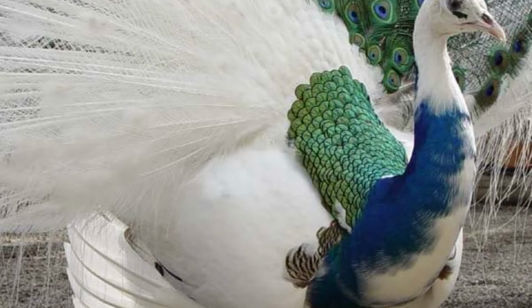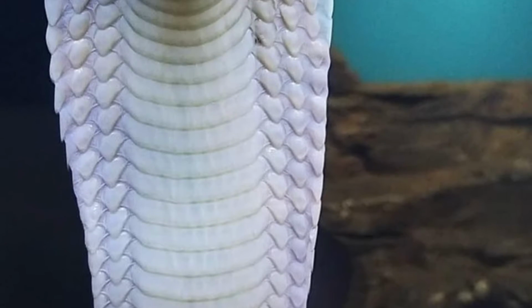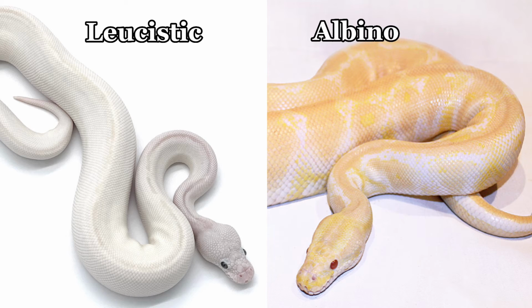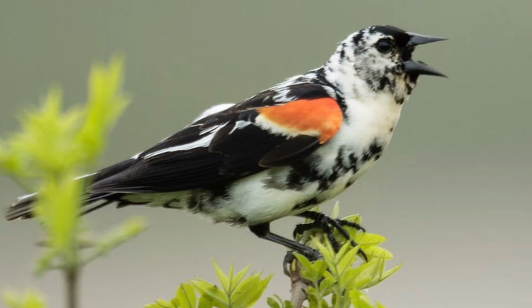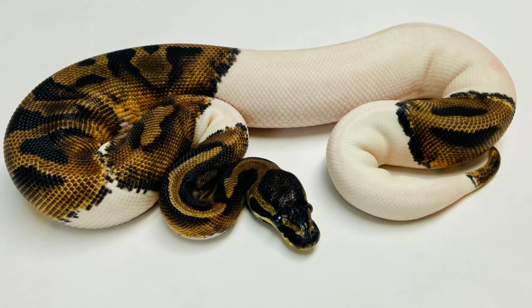What I wanted to picture here is a partially leucistic individual. Leucism is similar to albinism in the inhibition of pigment in the skin. Unlike albinism, the eyes are the same color as they would normally be, as well as some other things. Partial leucism is when patches of the animal are white while other parts are regularly colored. This is sometimes known as pied, or pied ball coloration if you're familiar with ball pythons.